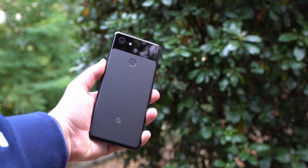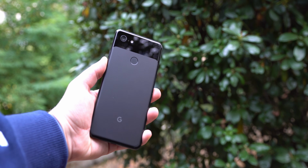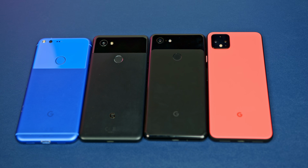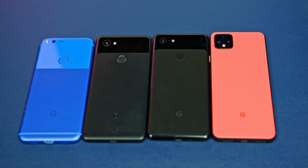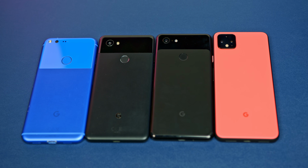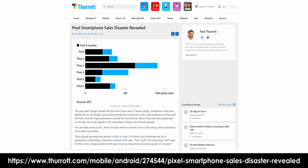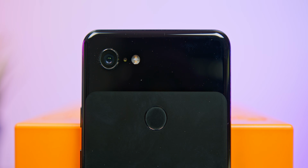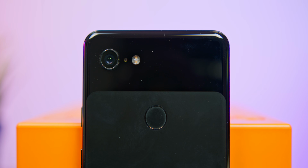The Pixel 3 line was actually quite successful, relatively speaking. They sold around 9 million units, but this is a drop in the ocean of smartphone market share, and it's only in more recent years that Google has finally started to gain some real ground. Plus, sales really fell off after the Pixel 3 with the Pixel 4 line.